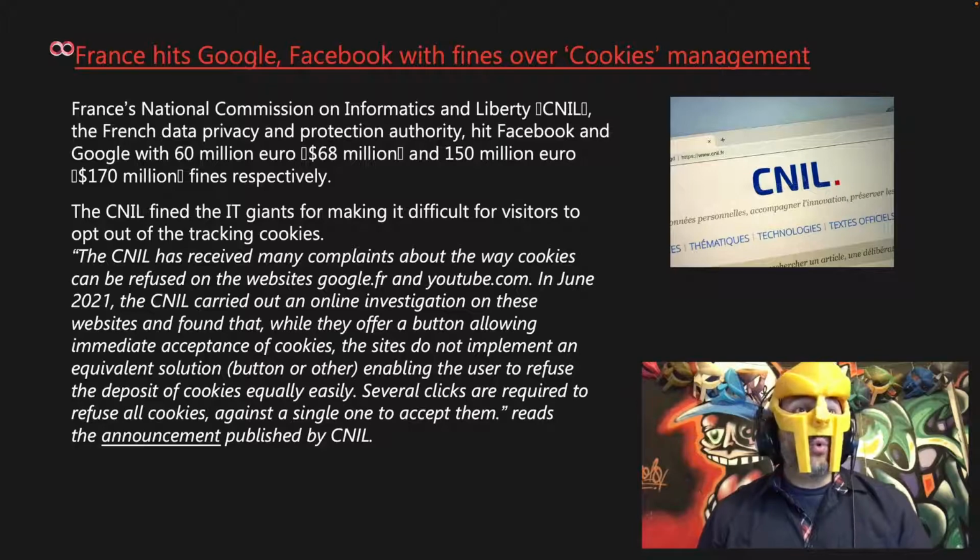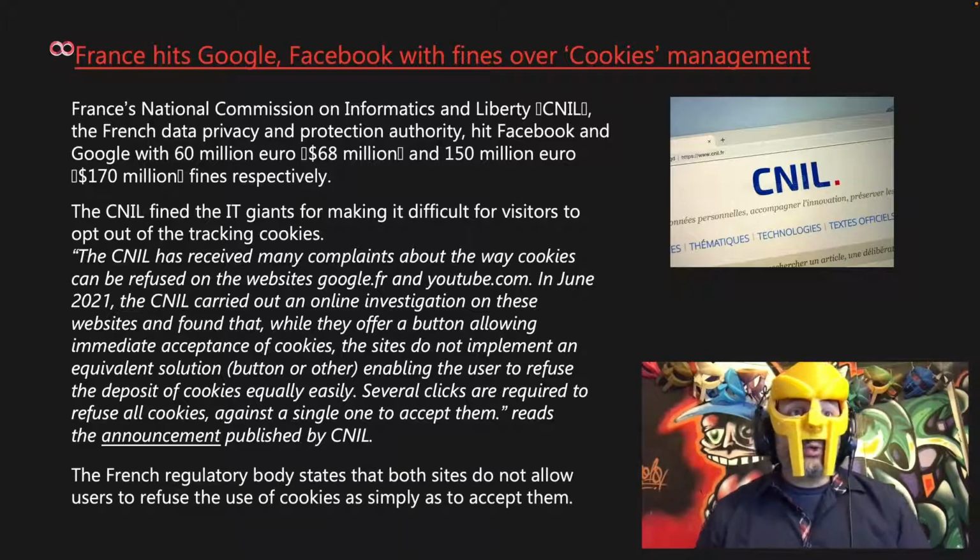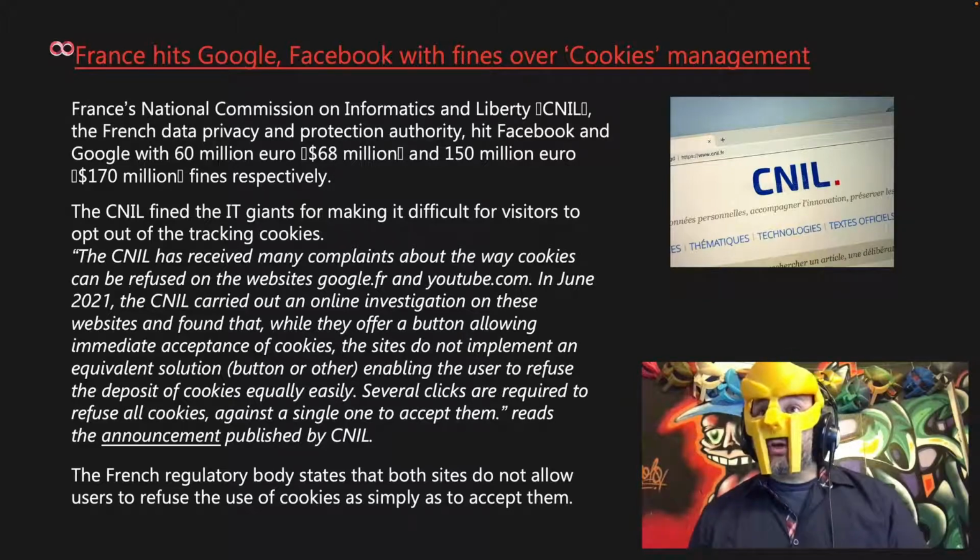Several clicks are required to refuse all cookies against a single one to accept them, reads the announcement published by CNIL. The French regulatory body states that both sites do not allow users to refuse the use of cookies as simply as to accept them. The restricted committee fines Facebook Ireland Limited 60 million euros and made it public, states the CNIL.